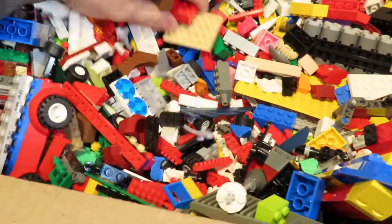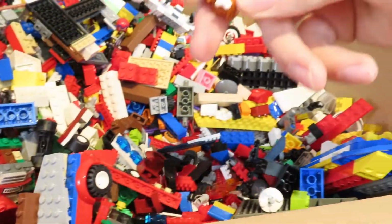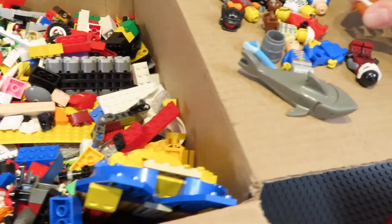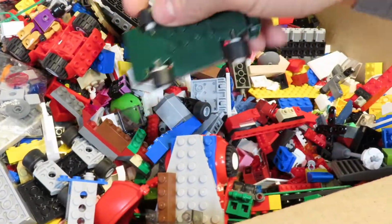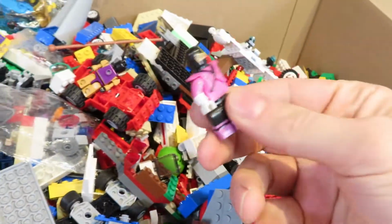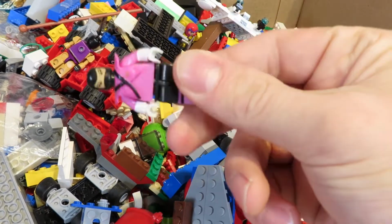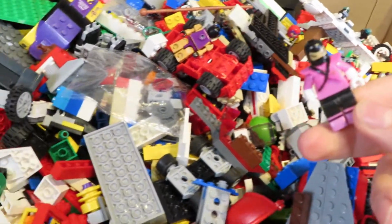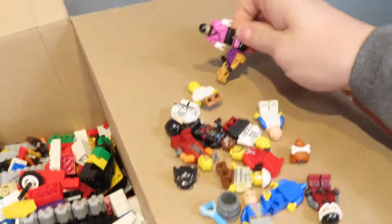And there's just so much stuff in here that this is going to take some major sorting. Here is like a cave woman hat. A lot of these little chassis for the cars. Here is some bad knockoff Lego. If I was a kid and I got this, I would be really upset. Because what even are those things?